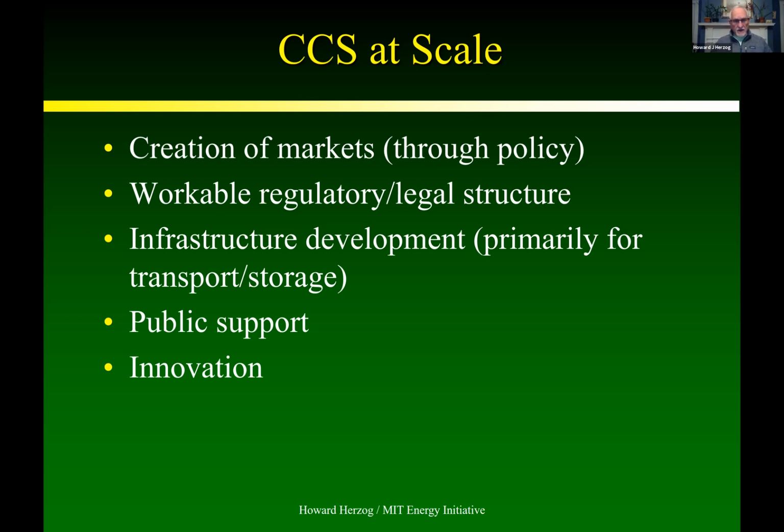And finally, innovation. I think it's true of all technologies. You can look at it being spurred by two ways. You can have technology push, which is really R&D programs. The Department of Energy has a major R&D program in this country, but you also need market pull. In some ways, market pull is just as important, if not more so. And once you have the market pull, you get a lot of innovation, you get a lot of learning by doing.